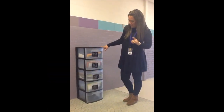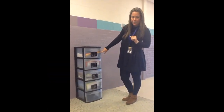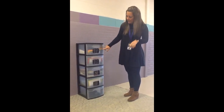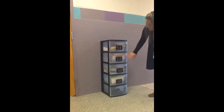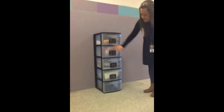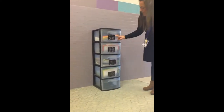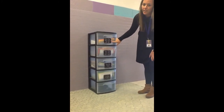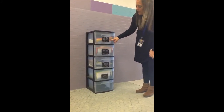Okay, so these are the tubs that my groups are in for Literacy Choice Board, and it's based off of my reading groups. So there's 4 tubs, and this is my highest group, and this would be my lowest group. And they know that they can only pick from their tub, and everything is differentiated for them based on what they can do.